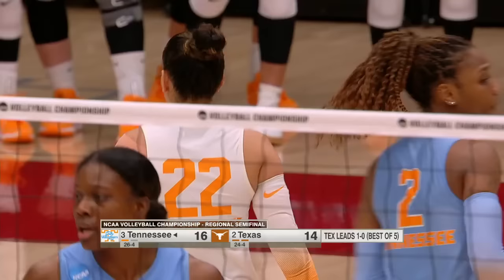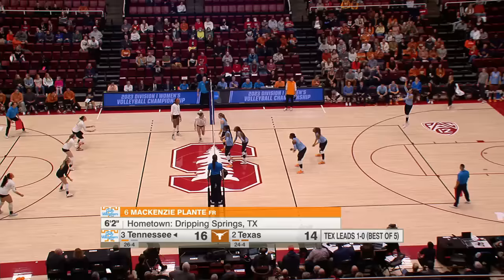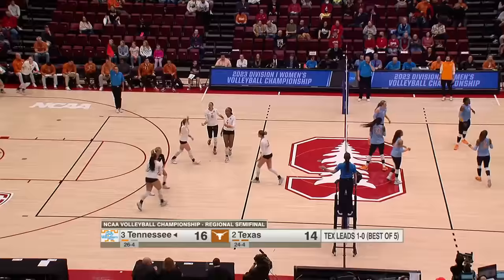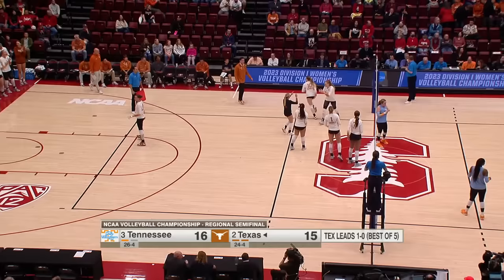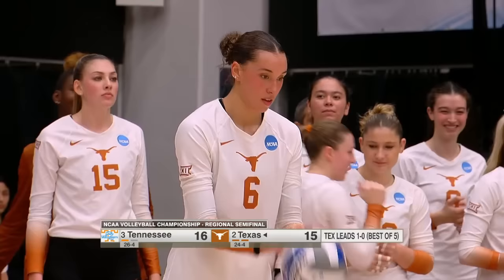And even you're looking at her, she's not using that left arm to really. Torres going back behind the curtain for some more medical attention. So the freshman comes on, and I mean, this is a tough situation. This is just her second appearance in the NCAA tournament. She played one set in Knoxville in opening weekend. And you come in cold. Got the service line in a tight second set. Has played in only 24 sets over the entire season so far. Madison Skinner back to serve for Texas.